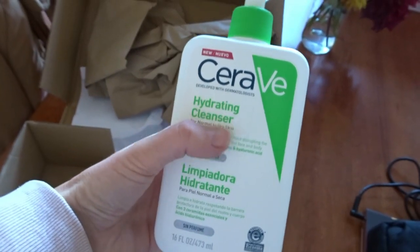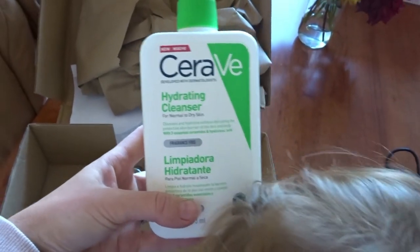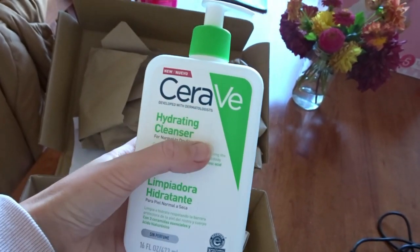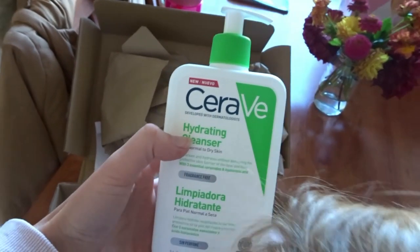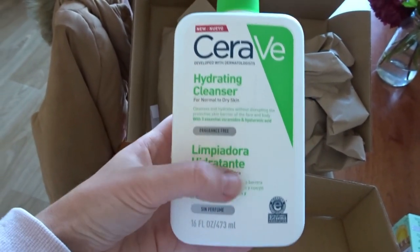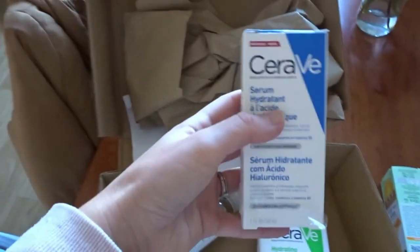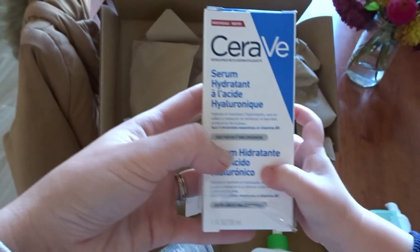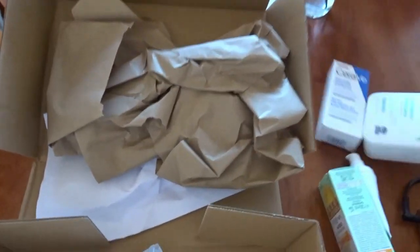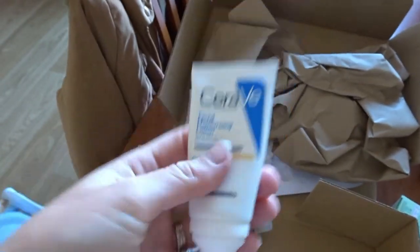So CeraVe, I wanted to find something that was fairly okay priced because skincare is expensive. I have been using this now for quite a while because my skin, while it's oily, it is actually dry. So I've just got a new one of these. I've had one for a while. Same as this, it's just like a hyaluronic serum. I use that mainly at night because during the day, I use this one with SPF in it.